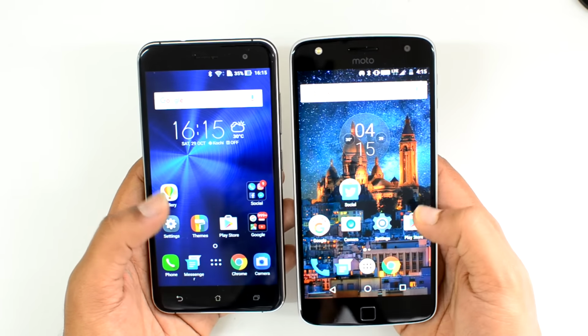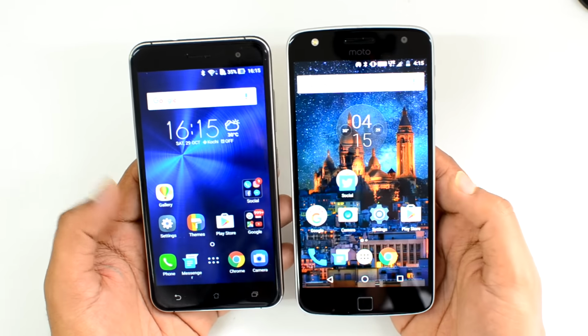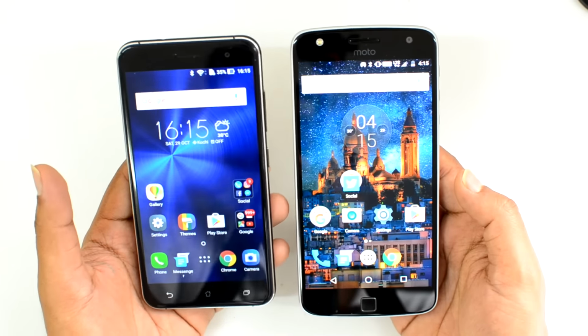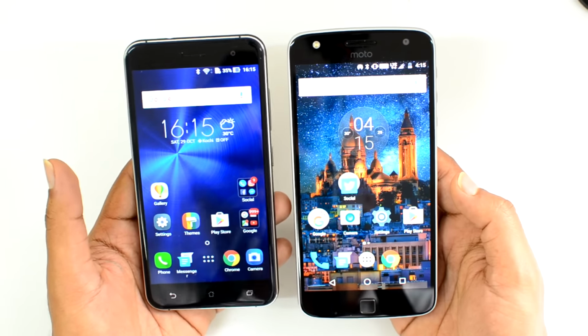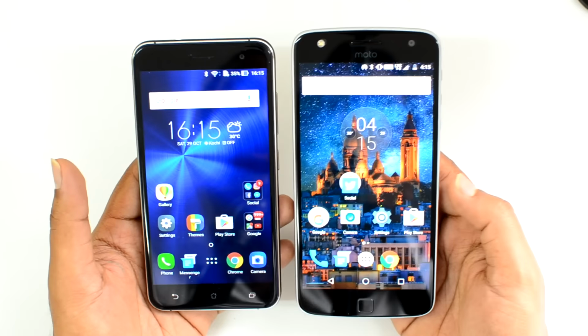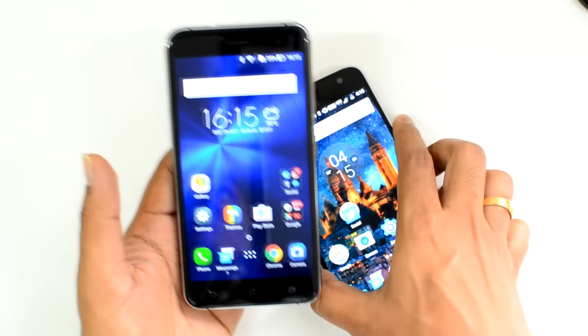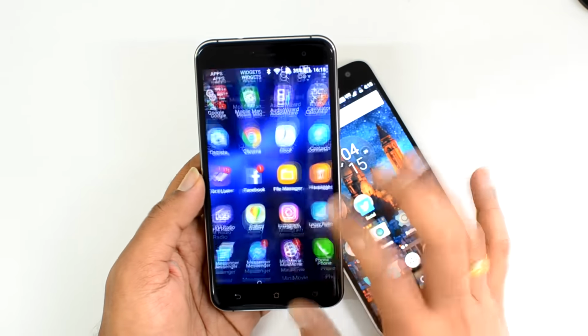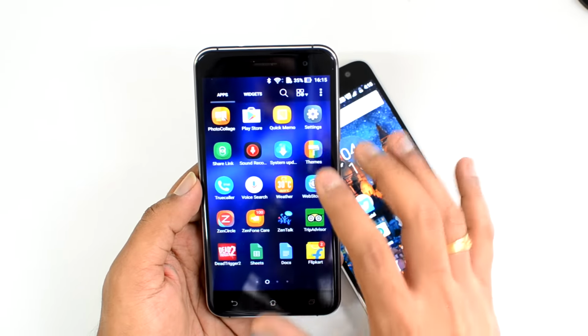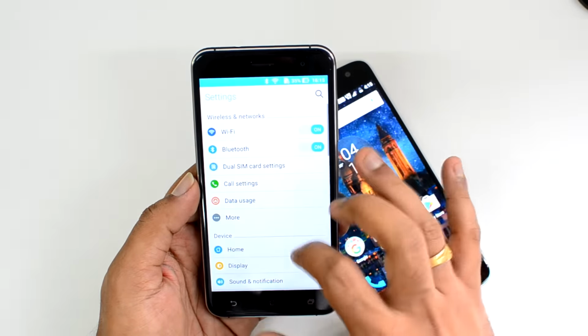Now let's move on to the software and the performance. So this is one area where there is a major difference between these two devices. One, we have a custom ROM which is the Zen UI. On the other hand, we have a stock-like UI on the Moto Z Play. So first let's analyze the UI on the ASUS Zenfone 3. So this is the Zen UI, and this is the Zen UI 3.0 version, and we can see that a lot of changes have been made. It is a custom UI.